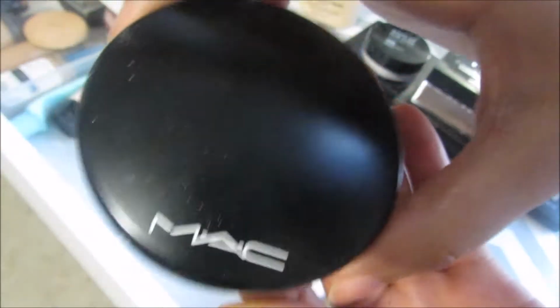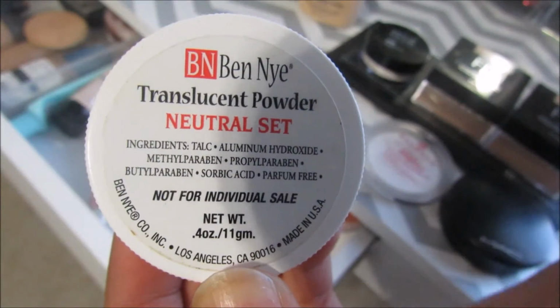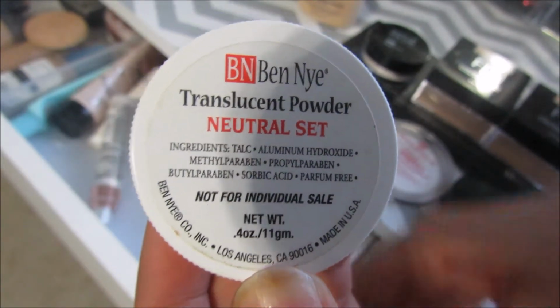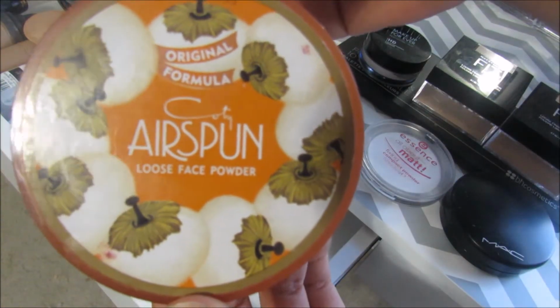I don't know what this is. It's from MAC. This Essence All About Matte Powder, don't really like it. Love this stuff, Benai Translucent Powder. It's a little tiny one. Airspun Powder.